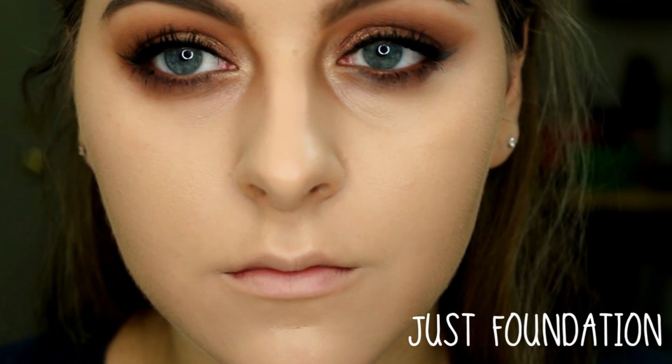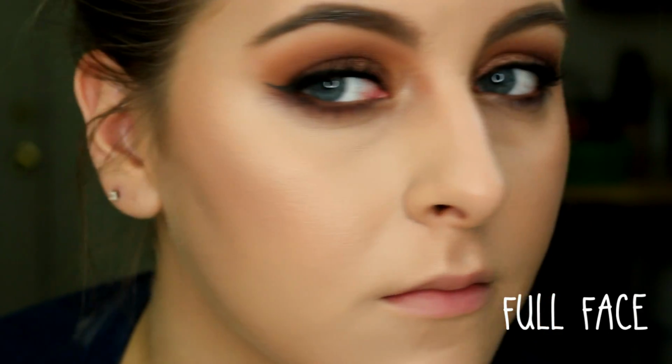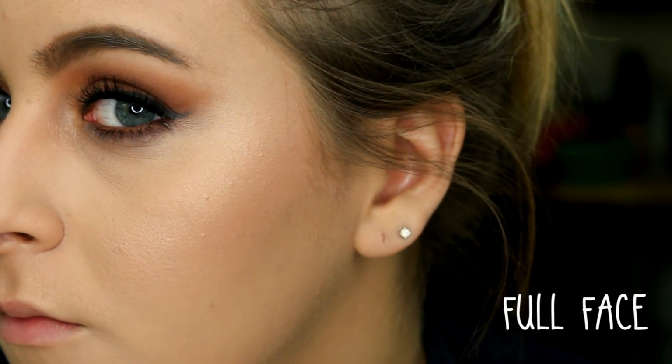It just makes your skin look like it's illuminating from within. It blends out so beautifully. You cannot detect anything on your skin. It looks so seamless, and it takes no time to blend this out and get a really good coverage. On one side of my face I used a brush, and then on the other I used a dampened sponge, and I actually do like the sponge better.